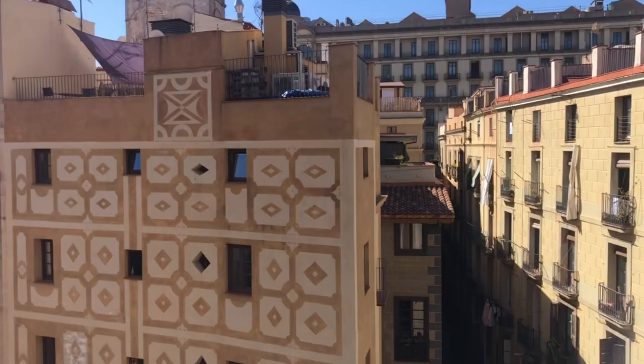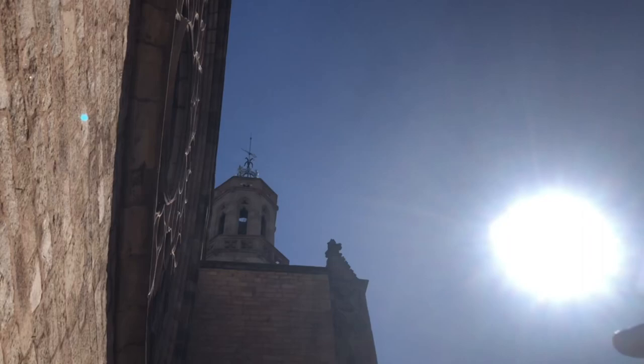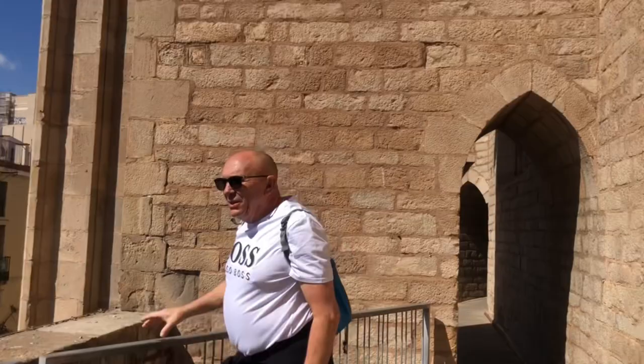Check your tickets at the top, see? No. Well, this goes over to the other tower. There are two towers, you know that? Where? Ah, okay. That's the other tower there. What's that noise? I don't know. You hear it? And the other tower there. It's a bird.